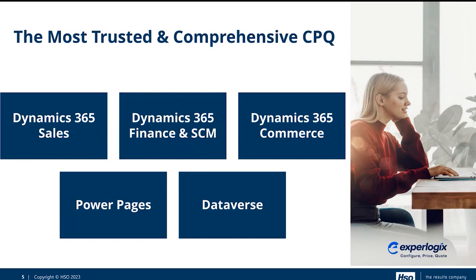In terms of integration, Experlogix has pre-built connectors for D365 for Sales, Finance and Operations, and Commerce. We are the only CPQ vendor in the market today that has connectors for all of those D365 solutions. And we also integrate with Power Pages, formerly Power Apps Portal, and Dataverse as well.